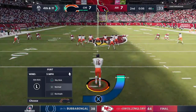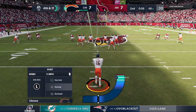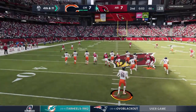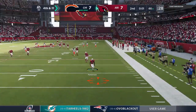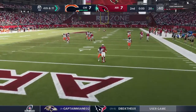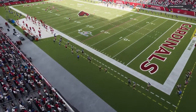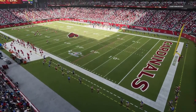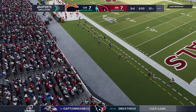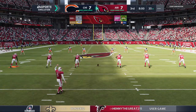Here's Pat O'Donnell now as he'll kick it away for the second time. So we come upon halftime here in this NFC wildcard matchup. As now we send you out to Orlando and hook back up with Jonathan Coachman for our EA Sports Halftime Report. Gonzalez to kick off for Arizona.